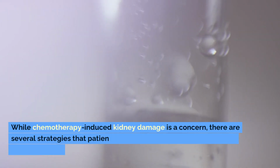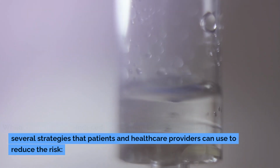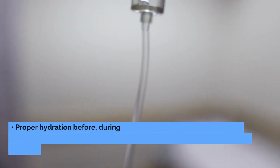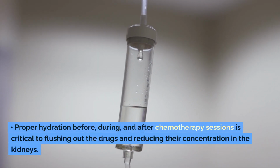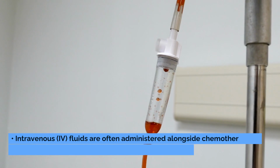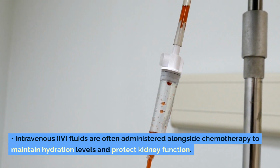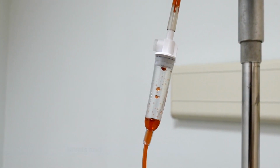While chemotherapy-induced kidney damage is a concern, there are several strategies that patients and healthcare providers can use to reduce the risk. Hydration. Proper hydration before, during, and after chemotherapy sessions is critical to flushing out the drugs and reducing their concentration in the kidneys. Intravenous (IV) fluids are often administered alongside chemotherapy to maintain hydration levels and protect kidney function.